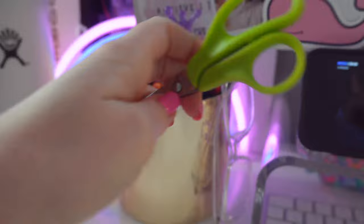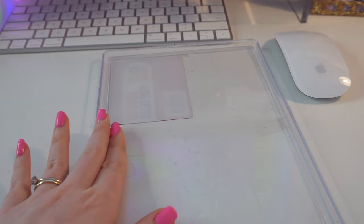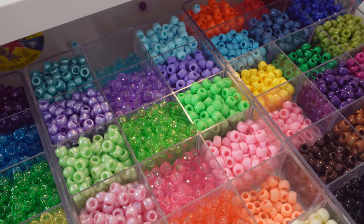I have all of my orders. And then in my bead drawer, I have my tray. This is how I measure all of my bracelets. It's about 7 inches across. All of these are organized by color and name listed.